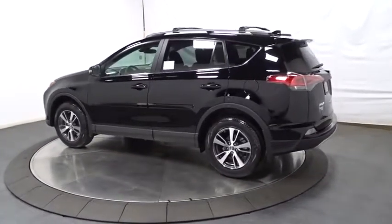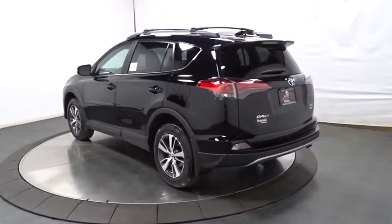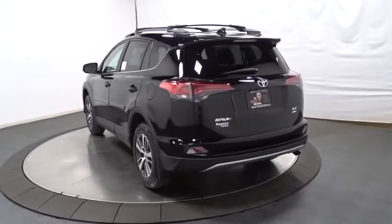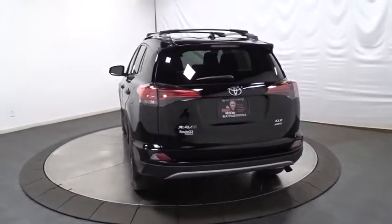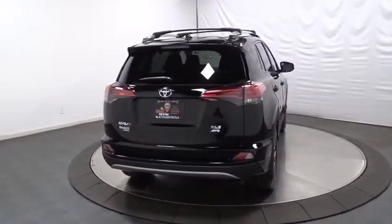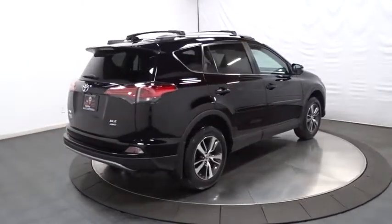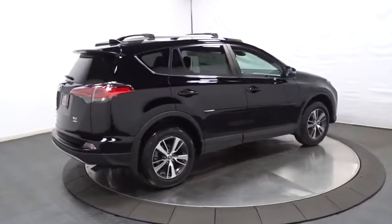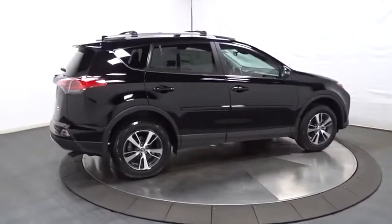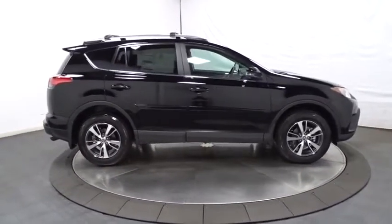This vehicle has less than 100 miles. Here are some of this vehicle's great options. Keyless entry, leather wrapped steering wheel, electronic stability control, trip computer, clock, fog lights, outside temperature gauge, tachometer, day and night rear view mirror, tinted glass, engine immobilizer, body color door handles, low tire pressure warning, four piece floor mat set.